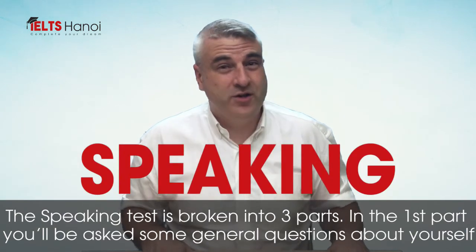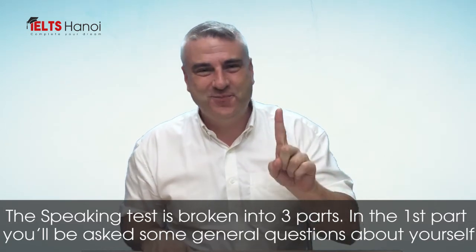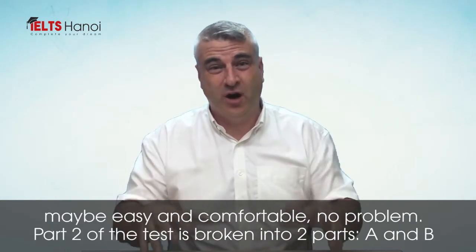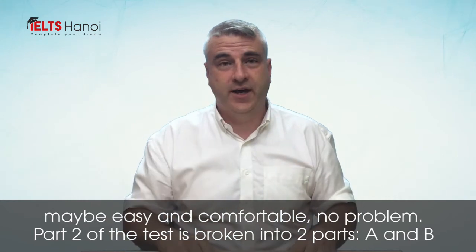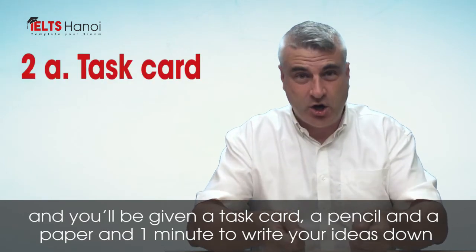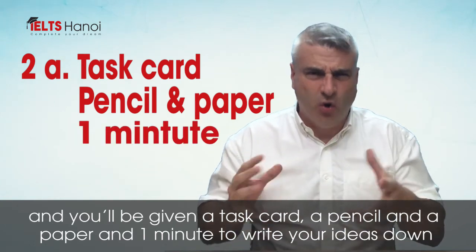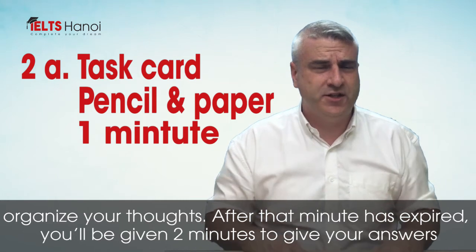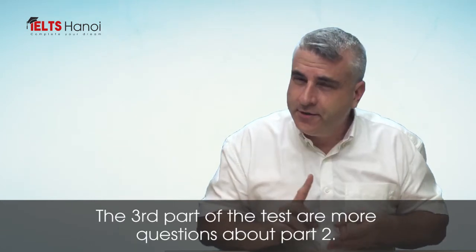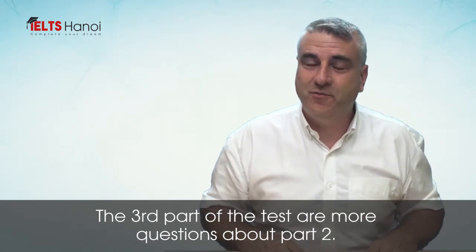So in the speaking part of the test, it's broken into 3 parts. The first part, you'll be asked some general questions about yourself. It should be easy and comfortable, no problem. Part 2 of the test is broken into 2 parts, A and B, and you'll be given a task card, a pencil and a paper, and 1 minute to write your ideas down, organize your thoughts, and after that minute has expired, you'll be given 2 minutes to give your answer. The third part of the test is more questions about part 2.